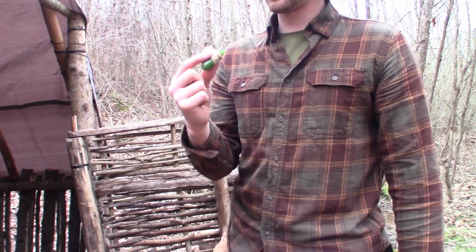These are dang good. All right, boys and girls, got a little hack for you, a little life hack. If you're hungry, just put it in your beard and you can have it for later.